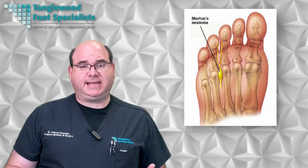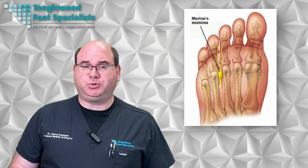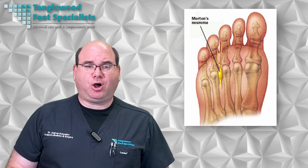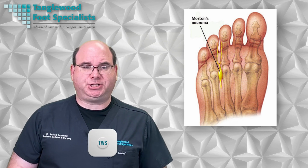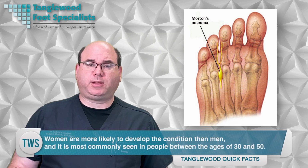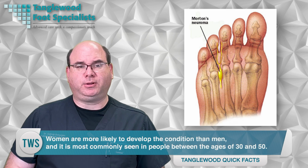Morton's neuroma is typically caused by repetitive stress on the foot, such as wearing tight shoes or high heels. It can also be caused by certain foot deformities, such as flat feet or high arches. Women are more likely to develop the condition than men, and it's most commonly seen in people between the ages of 30 and 50.